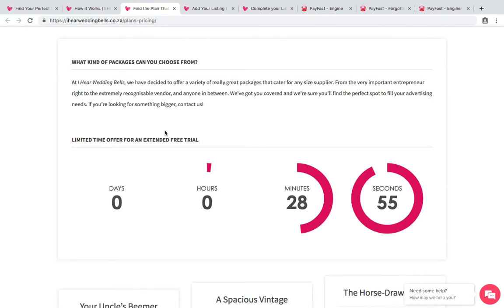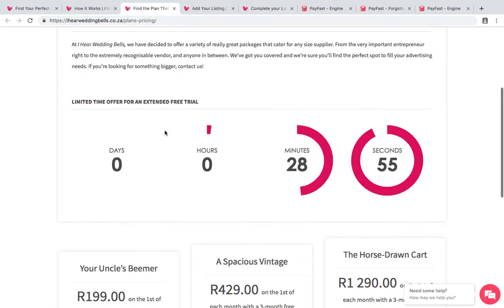So currently you can see there's a limited time offer for an extended free trial. This specific offer is ending really soon. However, I Hear Wedding Bells does offer various different free trials and extended periods and promotions at different stages. So always look back and see what type of offers are running at any given stage.